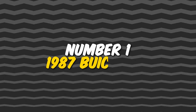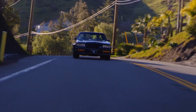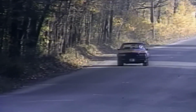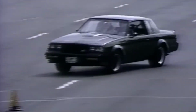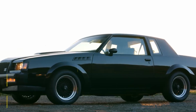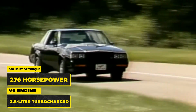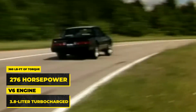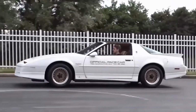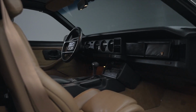Number 1. 1987 Buick GNX. The Buick GNX is unquestionably the most iconic and macho American car of the 1980s, even though it may not be the fastest, sexiest, or finest handling vehicle. The GNX, debadged, blacked out, and sporting a supervillain-like appearance, was a striking contrast to Buick's typically subdued image. A 3.8-liter turbocharged V6 engine with 276 horsepower and 360 pound-feet of torque was located under the hood. Similar to the Pontiac Turbo Trans Am that shared the same engine, these numbers appeared low considering how well the GNX could perform in a straight line.